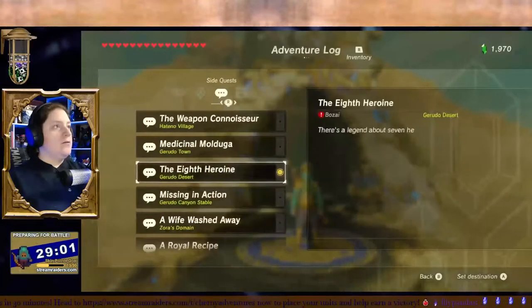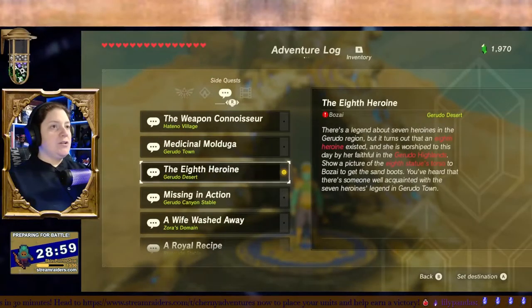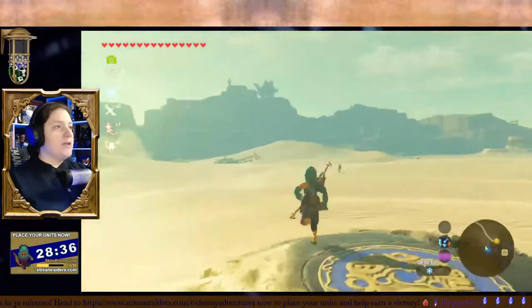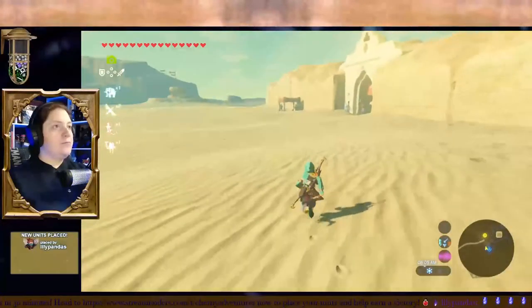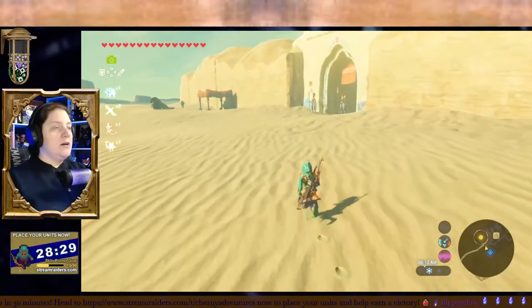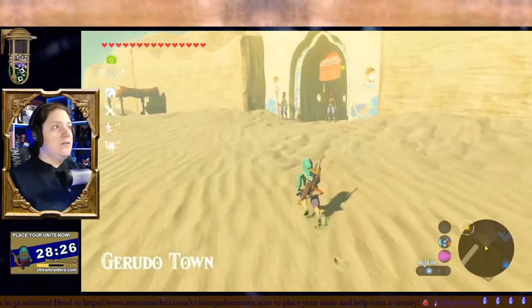Where's our adventure log here? There's a legend about seven heroines in the Gerudo region, but it turns out that an eighth heroine existed, and she is worshipped to this day by her faithful in the Gerudo Highlands. Show a picture of the eighth statue's torso to Banzai to get the sand boots. You've heard that there's someone well acquainted with the seven heroines legend in Gerudo Town. So we're going to go into Gerudo Town, have a chat with people, and then head out into the highlands to make our adventures.